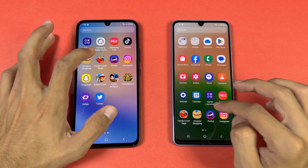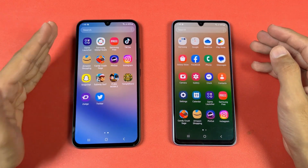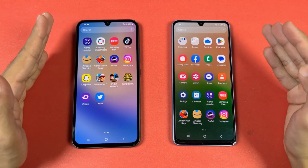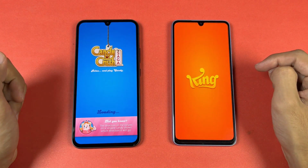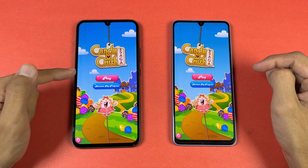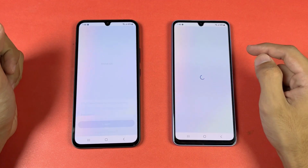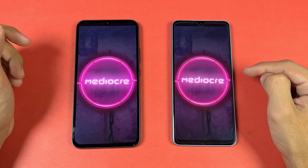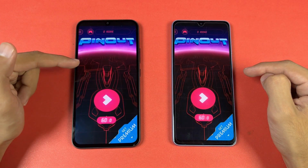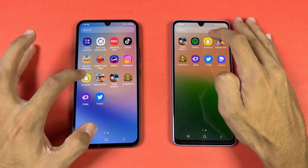Now let's check out some game applications, and here we should see more of a difference between the Dimensity 1080 versus the Exynos 1280. Now let's see Candy Crush Saga. Faster on the A34, which is expected. Instagram faster on the A34. Pinterest again much faster on the Galaxy A34. The A34 is taking the lead in every single application, I would say.